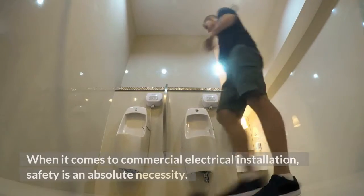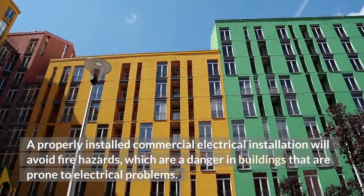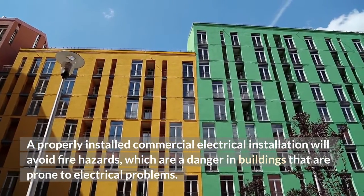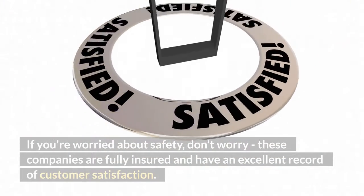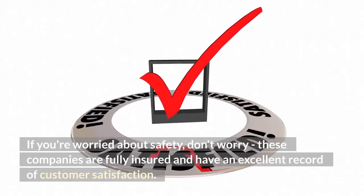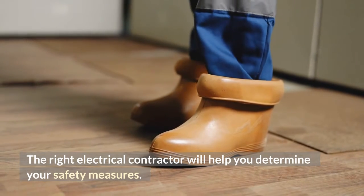When it comes to commercial electrical installation, safety is an absolute necessity. A properly installed commercial electrical installation will avoid fire hazards, which are a danger in buildings that are prone to electrical problems. If you're worried about safety, don't worry, these companies are fully insured and have an excellent record of customer satisfaction. After all, you won't want to have a problem with your electricity. The right electrical contractor will help you determine your safety measures.